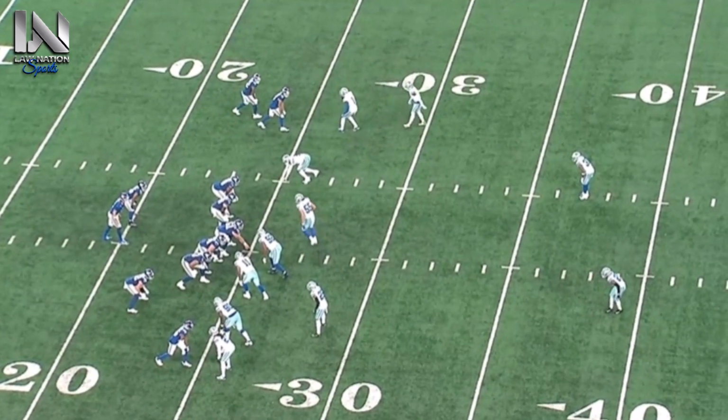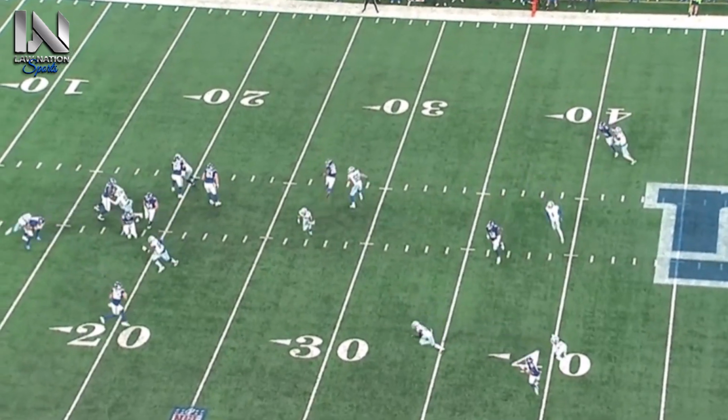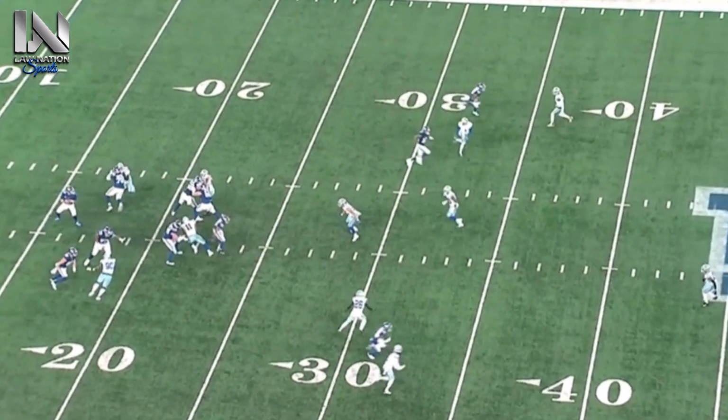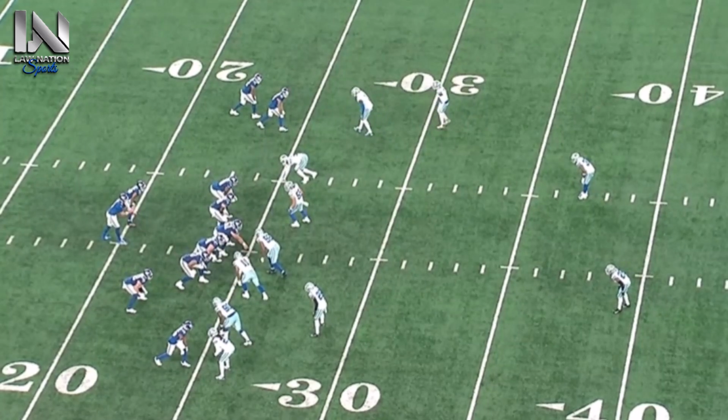Let's look into the film. In this video, we're looking at Micah Parsons, number 11, and what he brings to the table. Of course, we know pass rush is there, but what he takes away is some of the passes that the quarterback would love to do.